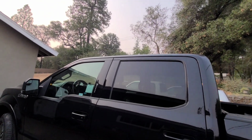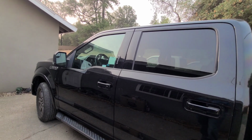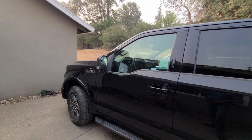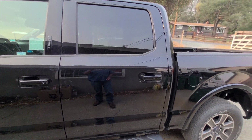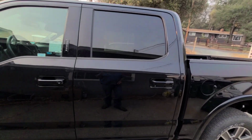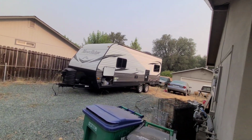So, going to do another 21 FB walk around, Mesa Ridge review, only because I'm going in to get a can of coffee, and it's been quite a while, so I'm just going to do it. So this is what we tow our trailer with. It's an F-150 2017 4x4 pickup truck, and of course this is what we tow right there.